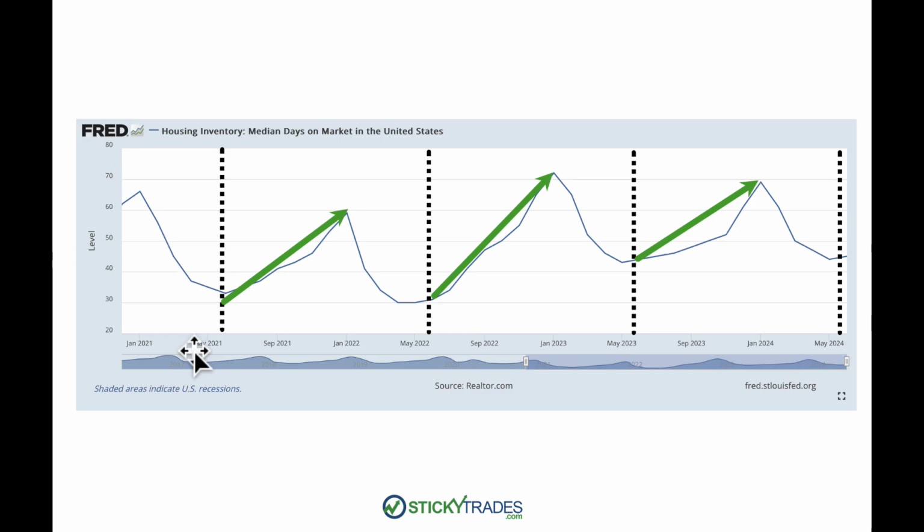You can see here that at the beginning of June, almost every single year, the homes that are listed begin to sit on the market longer and longer as you go through the summer and right up until January. Then in January the inventories start to drop, houses start to sell, and fewer homes are out there sitting on the realtor web pages. And so houses start to move.